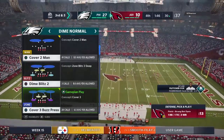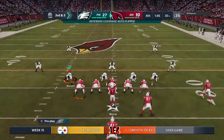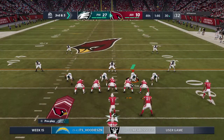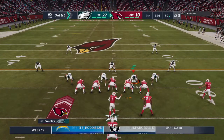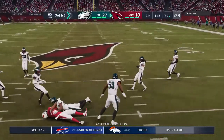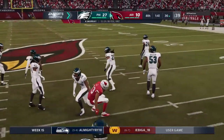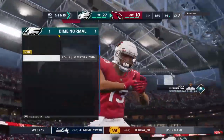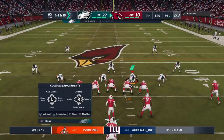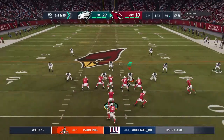And that takes us from 2nd to 3rd down. They come up now 3rd and 5 following the incomplete pass. Let's put that team on the bus. Mike, 53. From the gun, Murray. And able to find Kirk, complete. And he's able to get the first before he's taken down at the 36. Murray hooking up with Kirk for an Arizona first down.